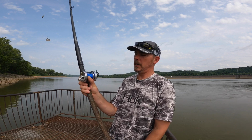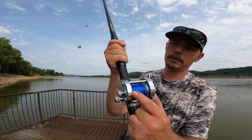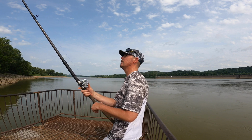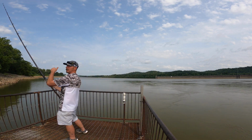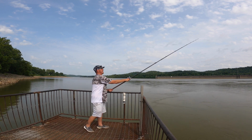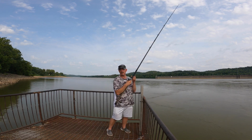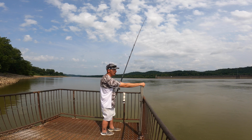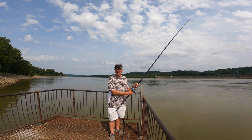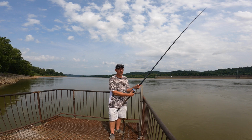Just a little trick when I cast, always make sure that line is off the side of the spool, always out some. It'll dig in and cause you to snap off or a backlash. Sometimes it's worth it to make sure, trust me. Especially when you cast like that. One of the reasons why I'm just using a Carolina and nothing else is because the current is moving and I don't want it going real fast. I need all the time I can out there in that water.